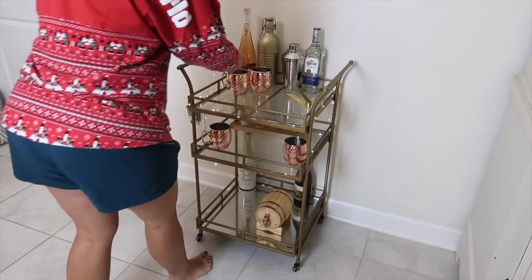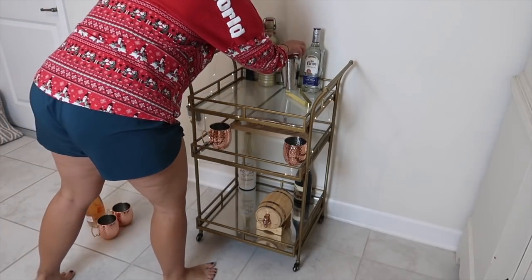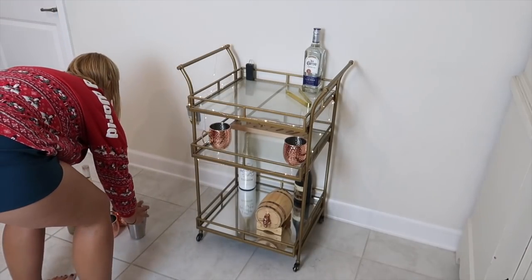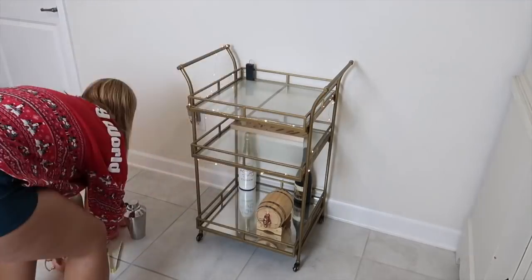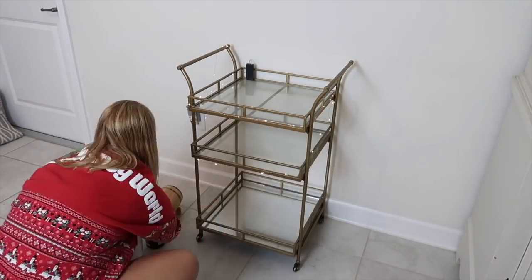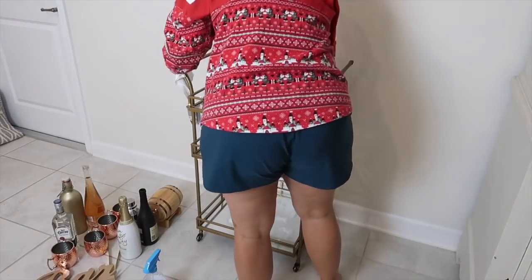Up next on the Christmas decor train is the bar cart. First things first though, this thing needed to be cleaned. This is like one of those little areas that definitely gets neglected in my everyday cleaning, but it is glass and mirrors, so it does get a little bit dusty.